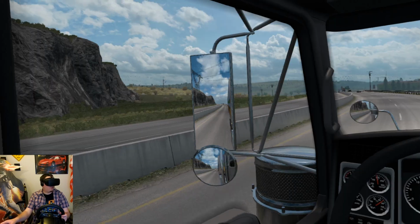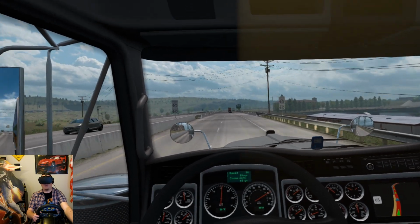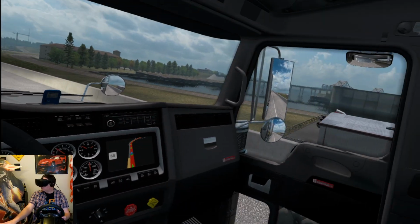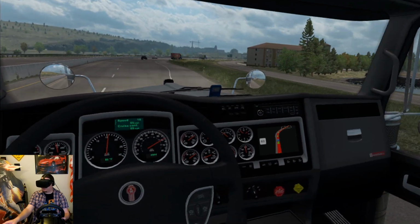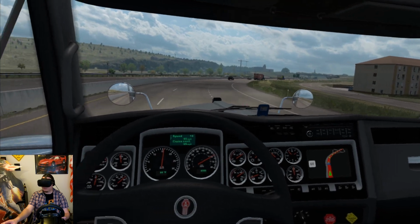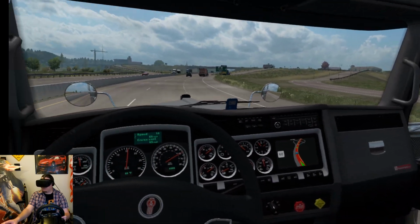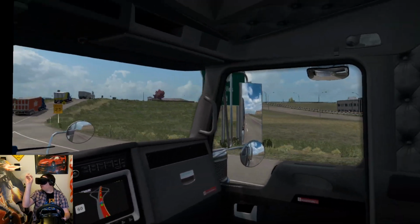Here's some screenshot. Forward. Rail bridge over the river there. Is that a car bridge? I don't know. The Dalles, that's that one.